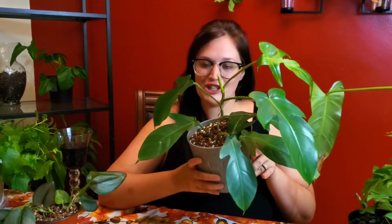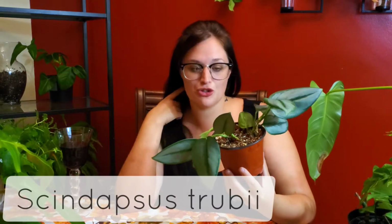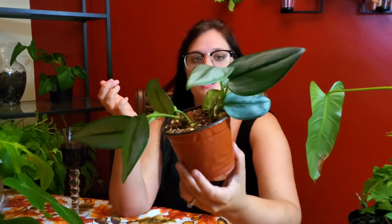So yeah, this guy is such a unique philodendron, and again, philodendrons are very easy to care for. So if there's a plant family that you want to start collecting, I highly suggest the philodendron family, only because they're so easy to care for and they're always very rewarding, always pushing out new growth.